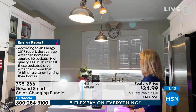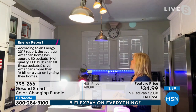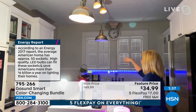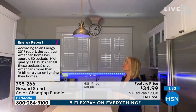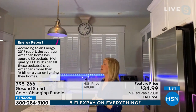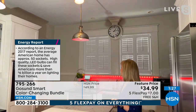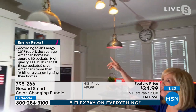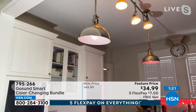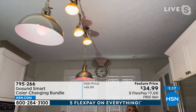Hey, Google, turn the lights blue. Hey, Google, here we go. Turn the lights red. Okay, hold on here. Hey, Google, turn the lights red. There we go. Okay, so we've got this light. I synced this one. Yes. And then with my smart plug back here, I don't know if you can see.